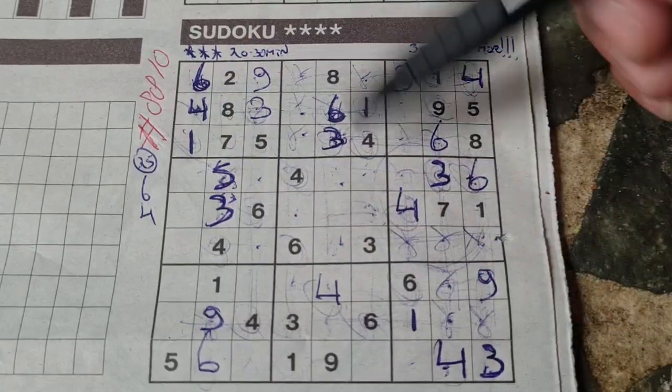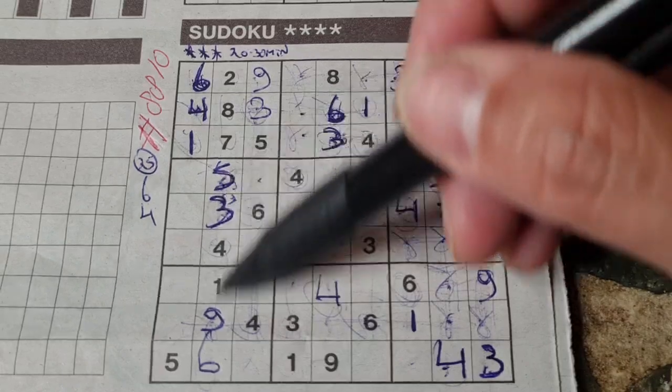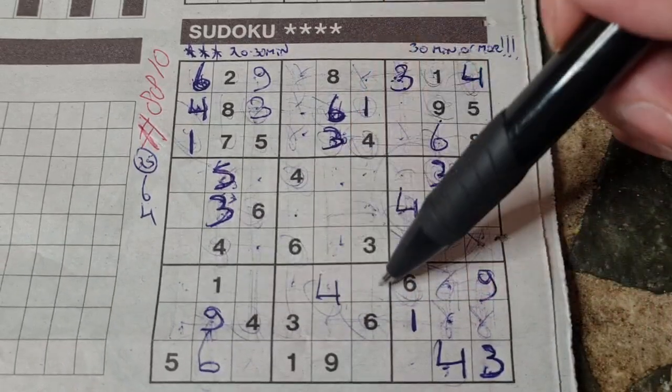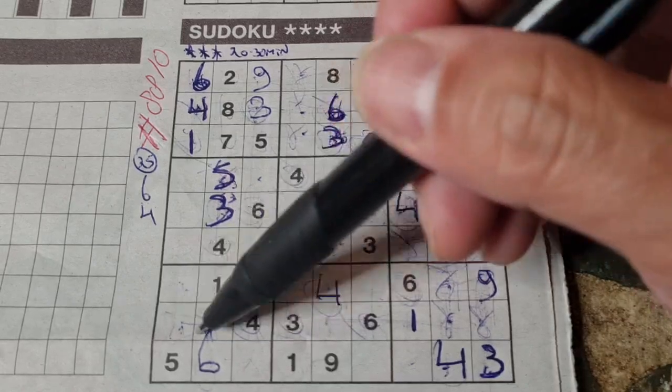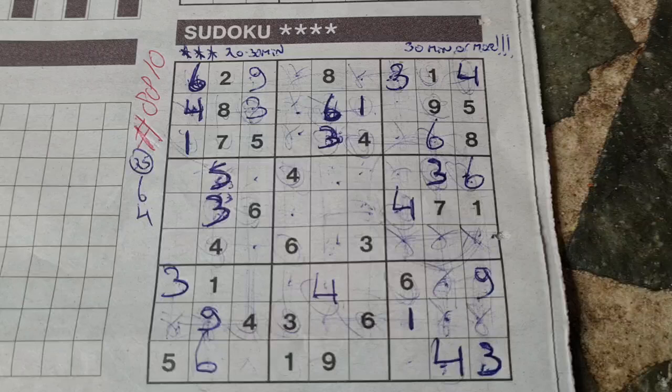3 in this column. Third column. 3 in the second column, so the first column, the only 2 places left for the 3 should be here or there. We have a 3 in this row, no 3 there. 3 should be there. Alright.